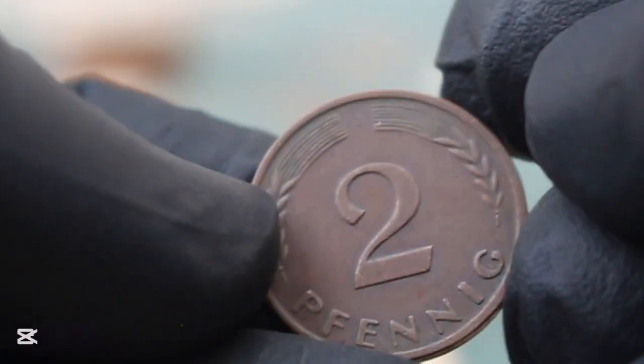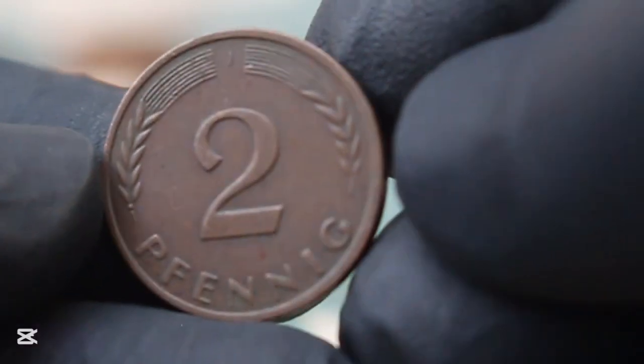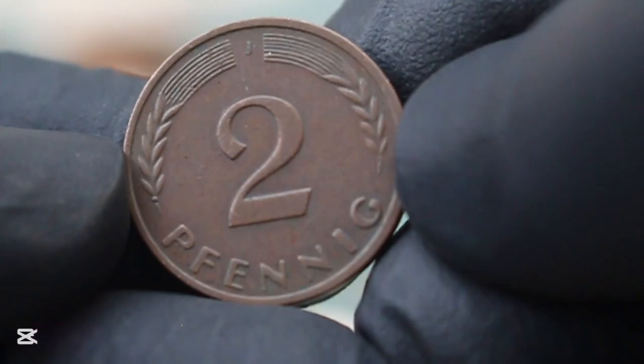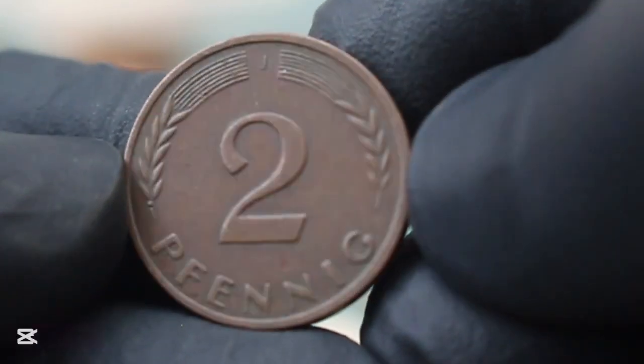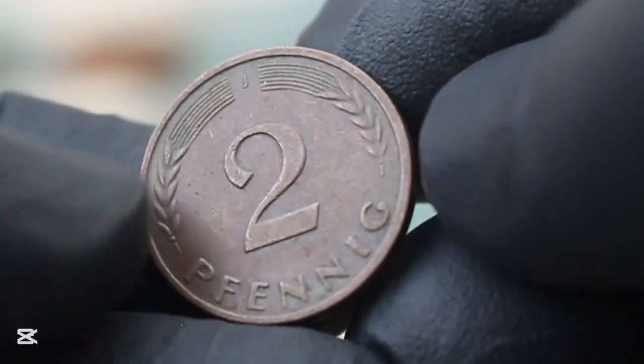Next up, the Germany 2 Pfennig, 1969. Large date with J mint mark. Circulated, dirty condition. This coin is an interesting and highly sought-after piece for collectors who specialize in German currency.